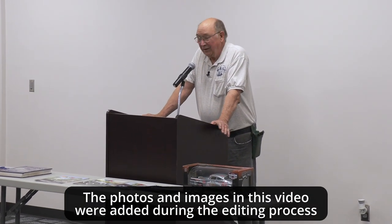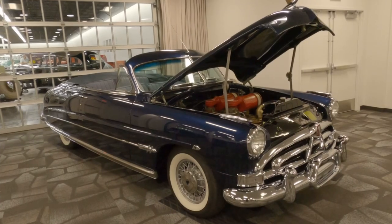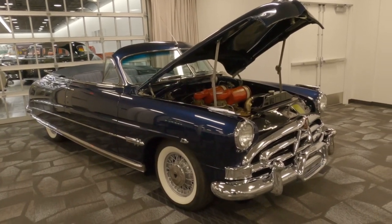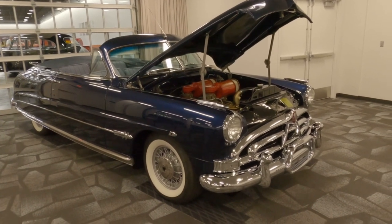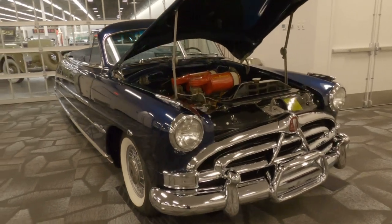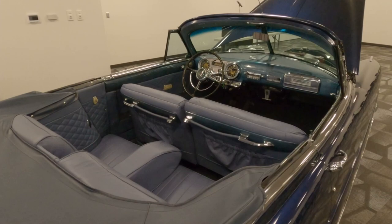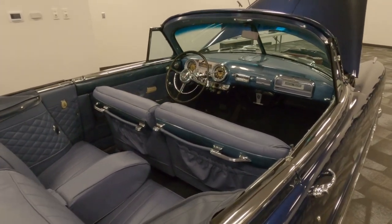Like you said, I'm from Meriden, Kansas, and I know a little bit about Hudsons. And we have here a nice '51 convertible that's fixed up very nice. It's a beautiful car. They're very roadable cars and a very comfortable ride. So if you ever get a chance to hop in one and take a ride and a drive, please do, because you'll enjoy it.